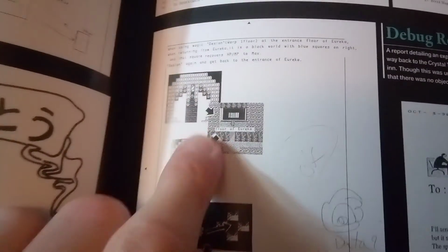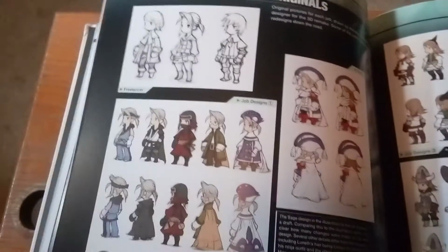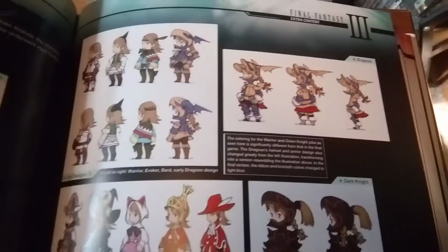Yeah, I think what we're looking at here is the original Final Fantasy III. Like I said, when Final Fantasy III finally came out, it was in 3D. But now they're remastering these games. Maybe we'll play Final Fantasy III for the first time in 2D. So that's very exciting. I cannot wait for that. Very cool.